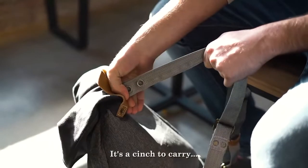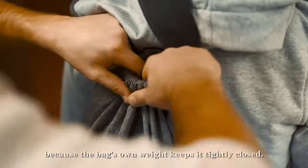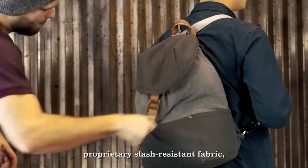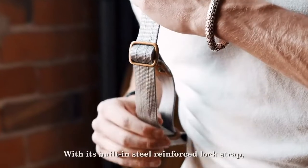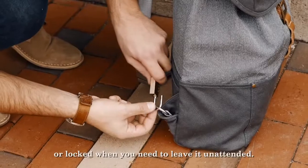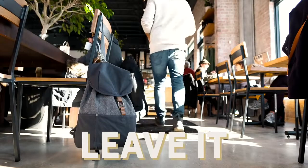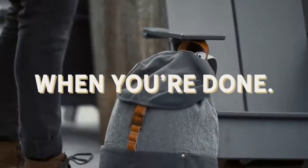It's a cinch to carry and super secure because the bag's own weight keeps it tightly closed. No top zipper for thieves to exploit. The whole bag is covered with a proprietary slash-resistant fabric to prevent thieves from slashing through. With its built-in steel-reinforced lock strap, it can be clipped for quick security or locked when you need to leave it unattended. Cinch it, lock it, leave it. Enjoy whatever you're doing, and come back for it when you're done.